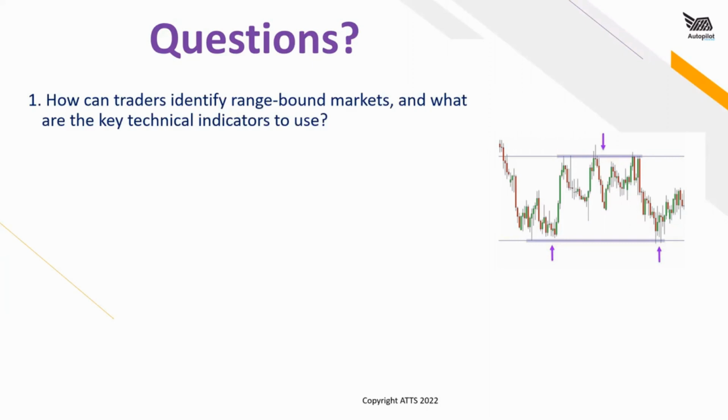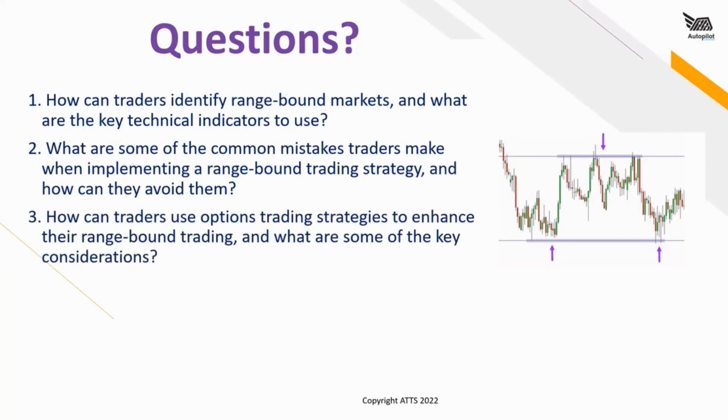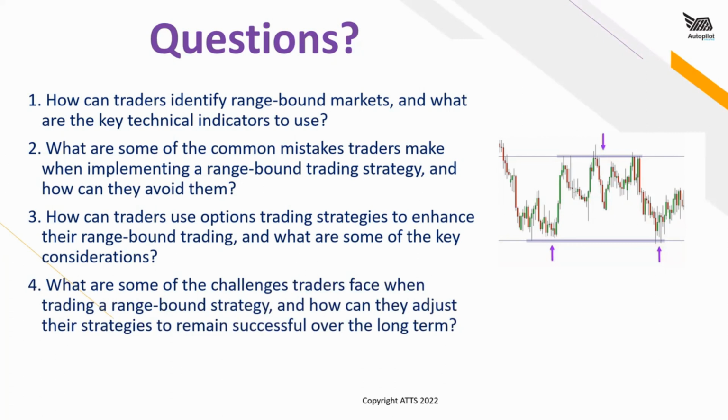So here's a couple of questions for you. One, how can traders identify range-bound markets, and what are the key technical indicators to use? Each one of us has to define that for ourselves. You get a copy of these slides, and you can check these questions out on your own. Number two, what are some of the common mistakes traders make when implementing range-bound trading strategies, and how can you avoid them? Number three, how can traders use options and trading strategies to enhance their range-bound trading, and what are some of the key considerations you should make on your options? And number four, what are some of the challenges traders face when trading a range-bound strategy, and how can they adjust their strategy to remain successful over the long term?